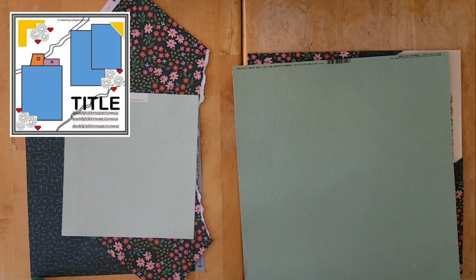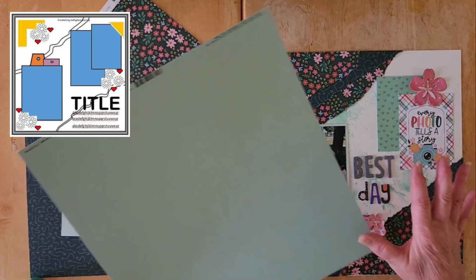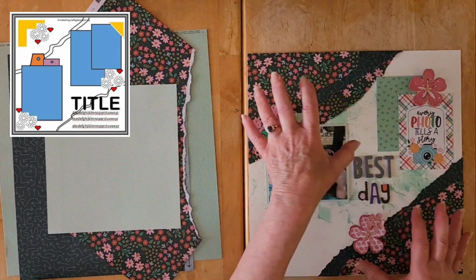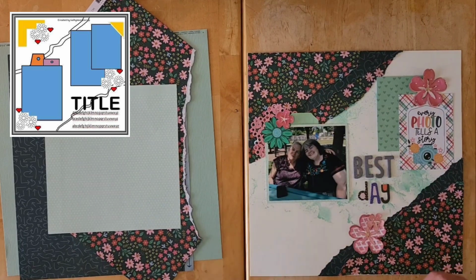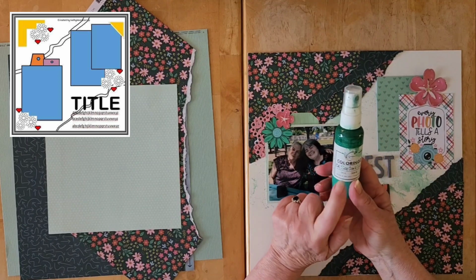but then I just found it was a little too dark. It brought a little bit too much darkness to the page. So in the end, I decided to go with my whipped cream cardstock, but I found that was a little bit too much of a contrast. So I bridged it with just a little bit of packaging technique on the whipped cream cardstock with my colorings.